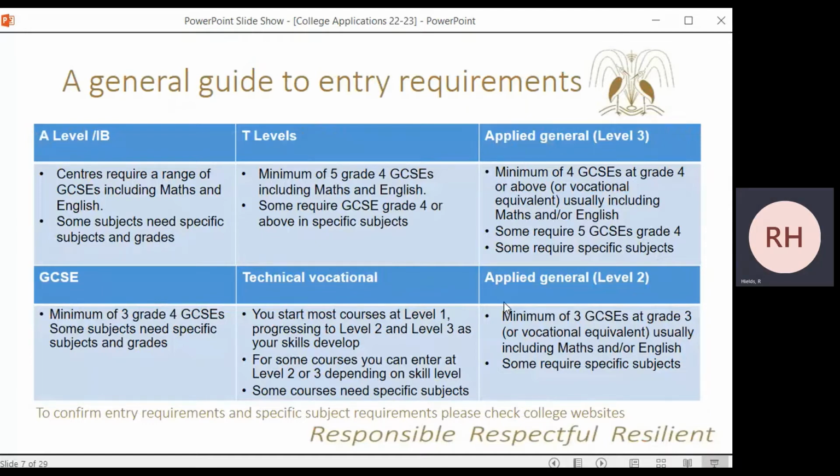T-levels, as we said, are a bit more vocational, so they will generally ask for 5 grade 4s, including English and maths. But again, depending on the T-level, there might be some grades needed in specific subjects. The applied general courses, you get these more at Long Road and the Oaks. These are more your BTEC courses, where the assessment is more ongoing rather than an exam at the very end.